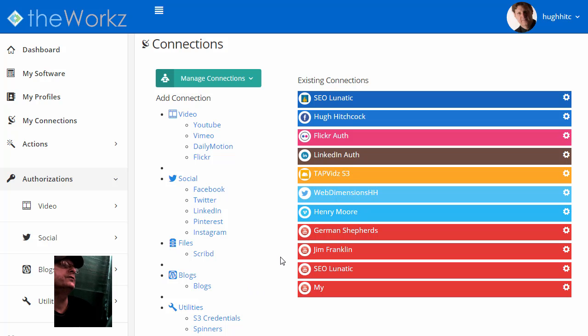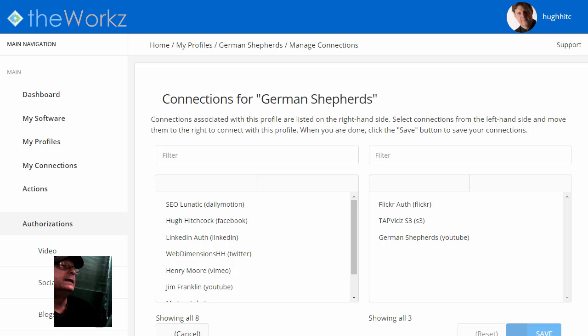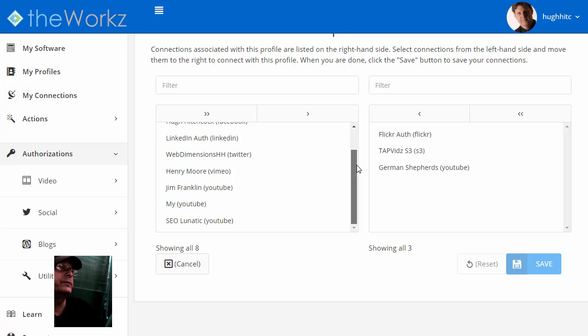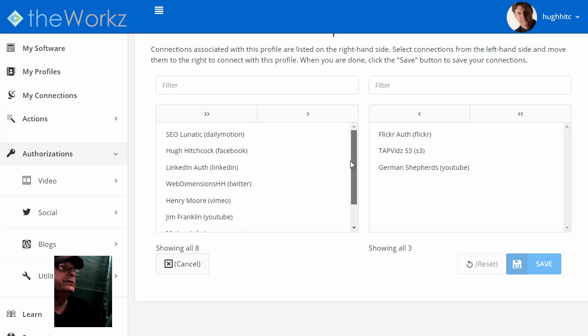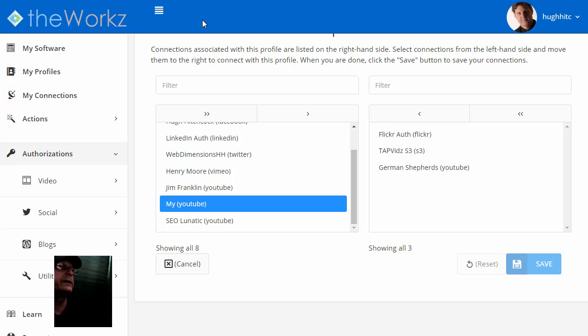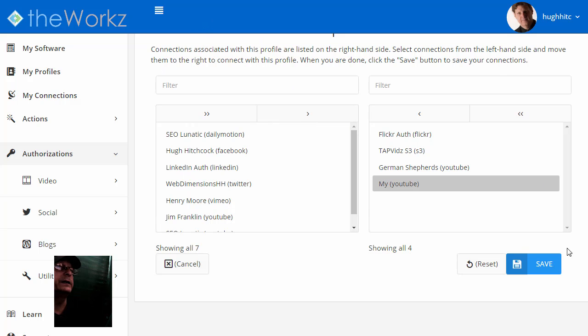So what I'm going to do is go to here, Manage Connections, and for example, I'll go to the German Shepherds profile that I've created. And so now I've clicked on Managing Connections for this profile, and once I get here, you'll notice I have 2 lists. The list on the left contains all the connections that have not already been connected to this profile. So if I wanted to add another connection, I could do that simply by clicking the connection on the left hand side and then clicking this arrow and then clicking the Save button.